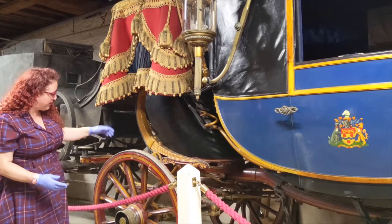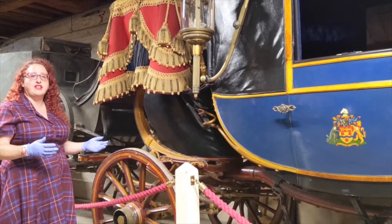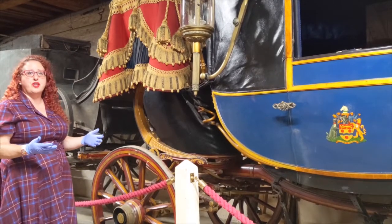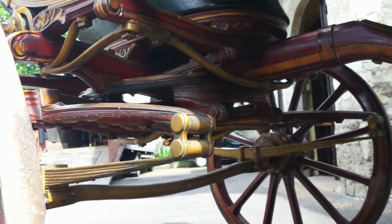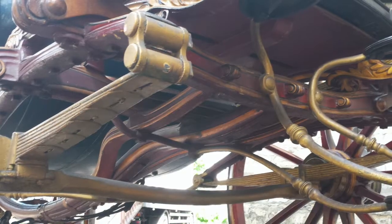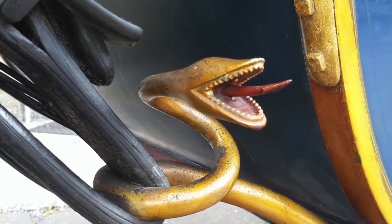And then other little details include things like the springs. So the suspension systems varied from carriage to carriage, depending on the purpose of it and how wealthy you were, and also over time. But here we can see the elliptical springs, which actually would have given a little bit of a smoother ride. This time, though, roads were in very poor condition, so it wouldn't have been particularly comfortable.